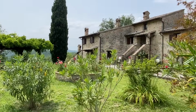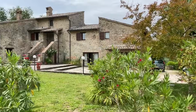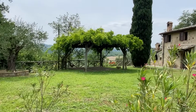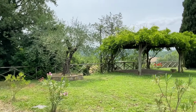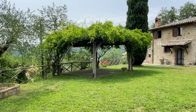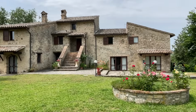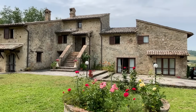We were on the pool area before, but now I'm starting the tour from the other side of the property. Of course, it is independent on all four sides. That's the front garden. And imagine the summer here under this pergola. You can have breakfast here, dinner, whatever. And the size of the property is huge, and it was completely restored.